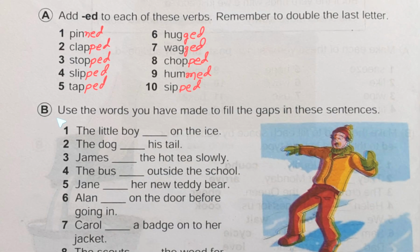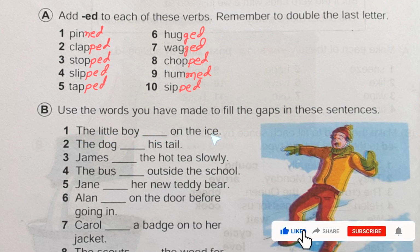Now it's the turn for exercise B. See what is written here: use the words you have made to fill the gaps in these sentences. In this place, we will fill the blanks from these words. Let's start. First one: the little boy dash on the ice. What do we have to put here? The little boy slipped on the ice. Let's write it here.